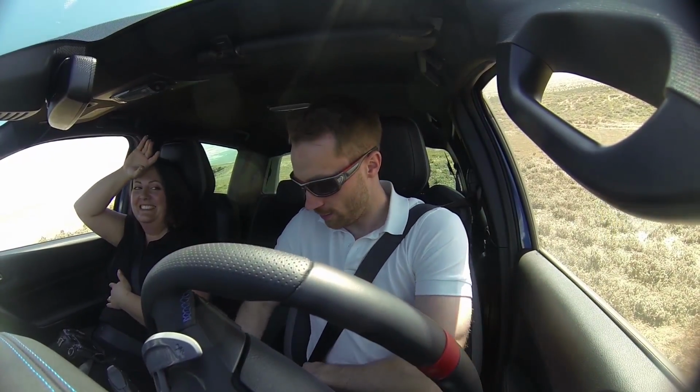Hope we don't jump off the cliff. I'm not going to go on the other side. I'm just going to park it like this. He's not going the other side. Oh, that's awesome.